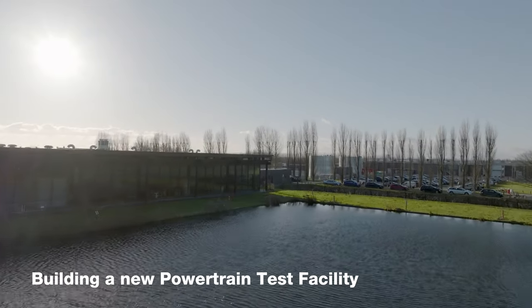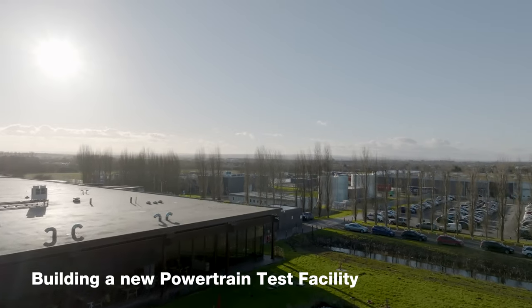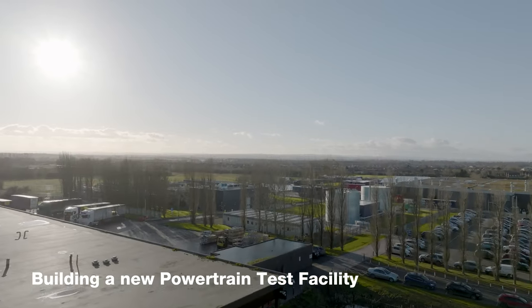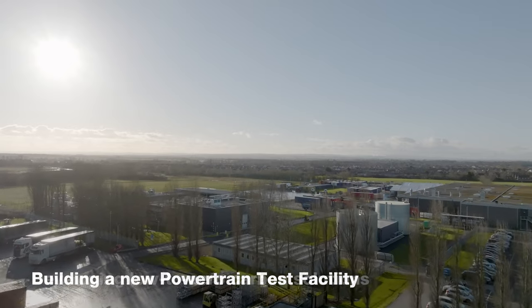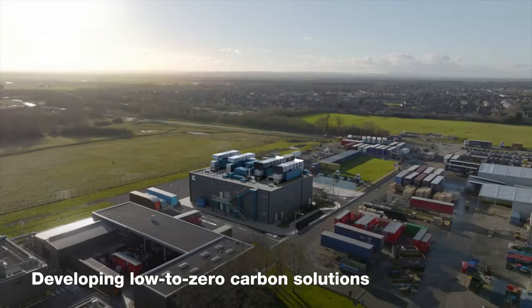This will be one of the very first facilities of its type in Europe, and will help accelerate the move towards cleaner power technologies, all focused on achieving low to zero carbon emissions and improving air quality.